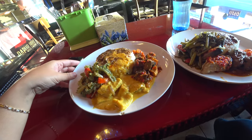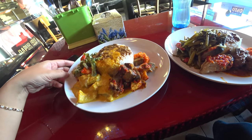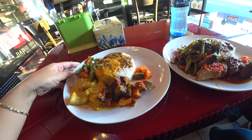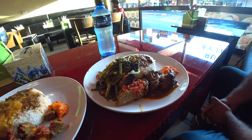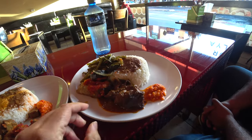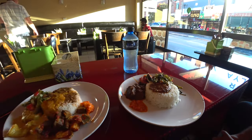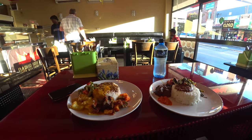We chose gulai, terong balado, and tumis pare on my plate. And kangkung, ikan balado with rendang on Knox's plate. The food was delicious and successfully satisfied our Padang cravings. Probably the only reason this restaurant didn't rank higher on the list was because the serving portions were kind of small and they didn't have much variety in the beverage department.